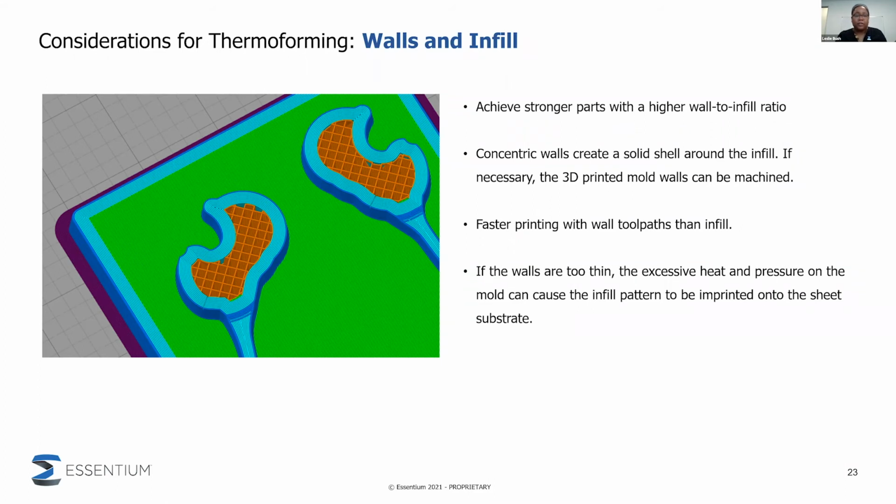Say, for instance, if you want to do some secondary machining on these 3D printed molds, you would even further increase the wall thickness so that you have solid material to mill through. One interesting note is that for high-speed 3D printing, it's good to use more perimeters like this to achieve strong parts rather than relying on infill.